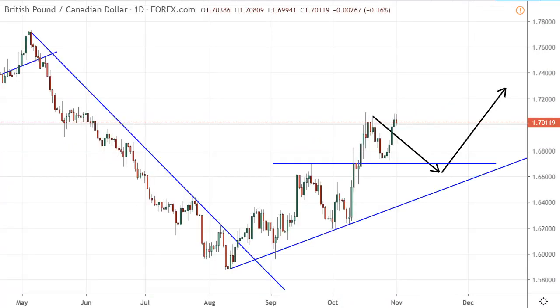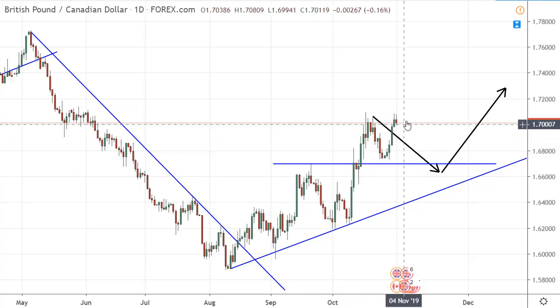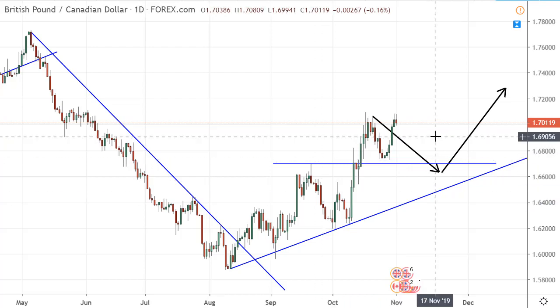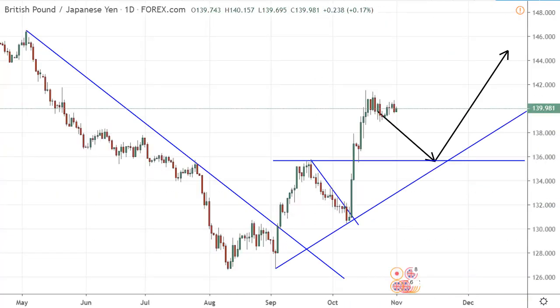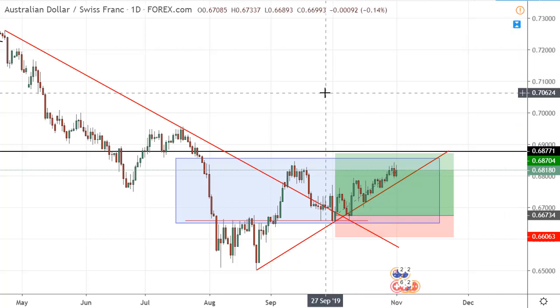British pound. Okay, well, this pullback into this resistance already happened, and we are in the move right now. So to me, right now, the move already happened, so it's not gonna help me anytime soon. Also, a lot of British pound pairs, as you can see, just made the move, so they really need to pull back first. Let's get into some Australian pairs. Yes, this is interesting.